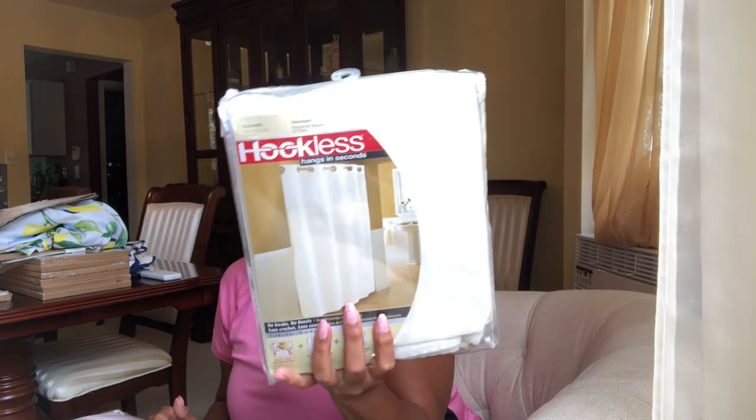And then here are some panels. I found 2 of these, but these are the hookless, hangs in seconds, and I guess this goes in a bathroom? Yeah, I guess like a shower. Okay, so maybe somebody opened it, but I have 1 in cream and 1 in white. Okay, and oh, I see why it says hangs in seconds.